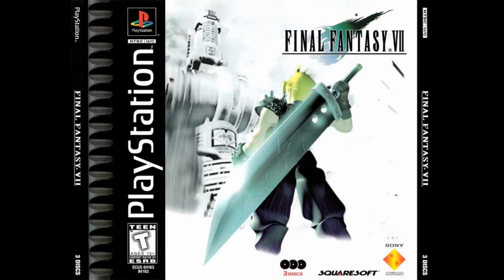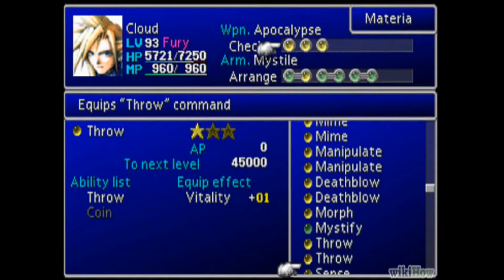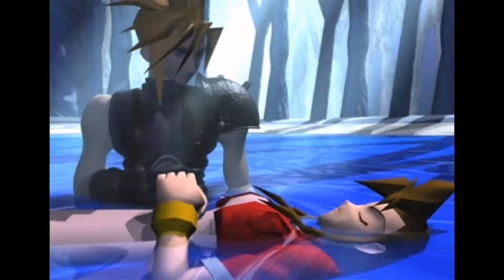You are always going to be Cloud. Yes, you can name him Buttface, and you can decide you're only ever going to use lightning materia, but he's always going to fall in love with the girls, witness the death, discover he's Zack. That's always going to be what happens. Because the goal is not to live out your fantasy. The goal is to get through Cloud's experience. Yes. That's the best explanation I can offer.